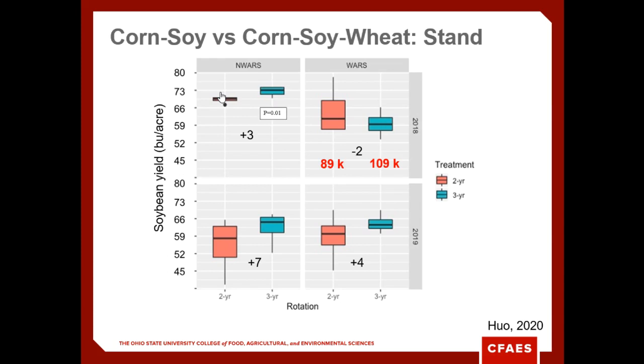The student also looked at soybean stand, and she did seedling stand counts. What was really interesting in 2018 in Clark County, where we had the 3-year rotation, was that stand was greater. It was 109,000 plants per acre. That 2-year rotation was 89. So that 3-year rotation had better stand.